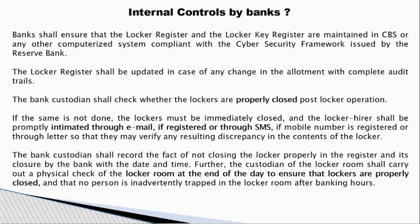And every day, at the end of the day, before closing the branch, the bank staff has to verify whether any person is still in the strong room, and whether all the lockers are properly closed or not.